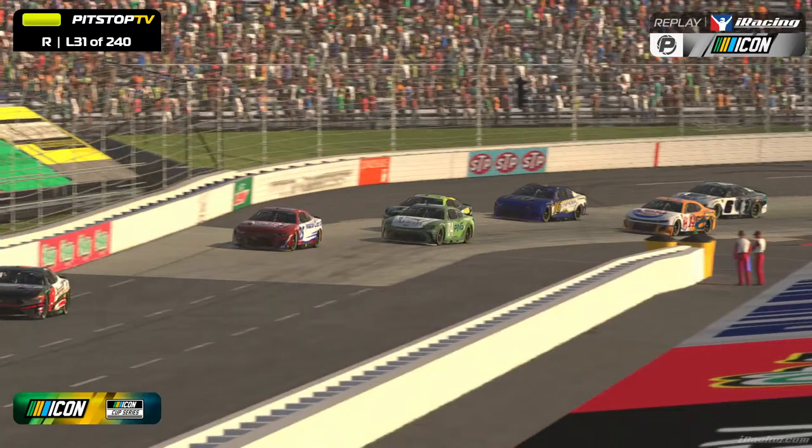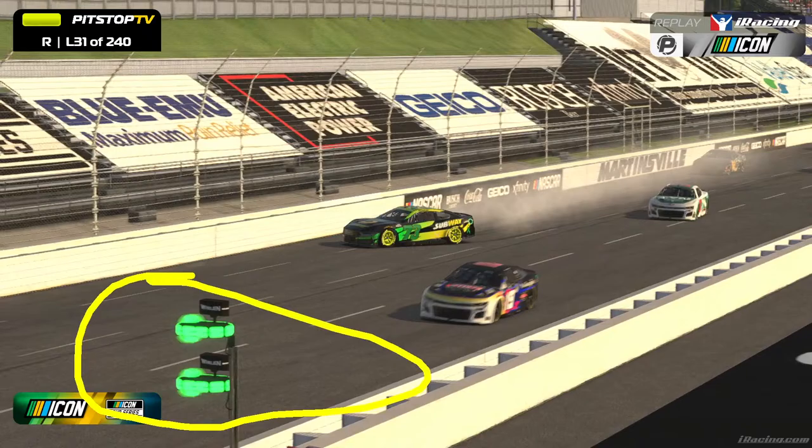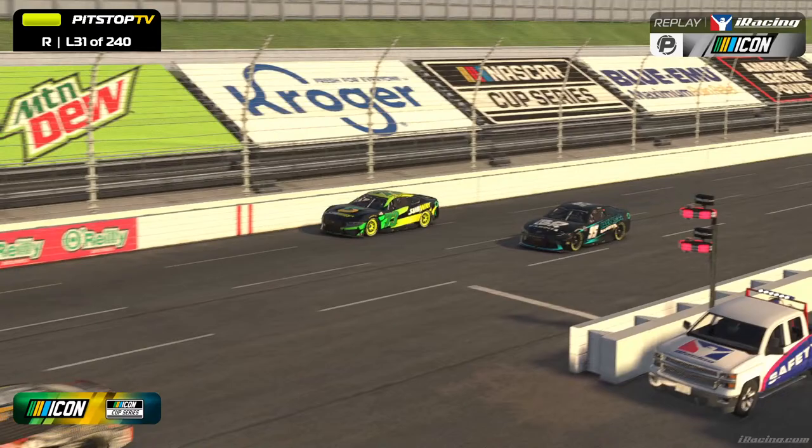Here we go. Let's slow it down. You can see what I'm talking about here. I'll even circle it. Watch down in this area. Yeah, there you go. You see the lights coming into frame. Watch that. He gets still green, back straight. Still green. And caution. The caution didn't come out until he hit the wall. He was sliding, smoking, got it straight, tapped the wall, then the caution came out.